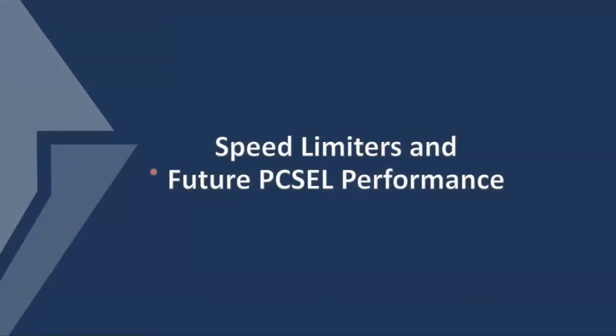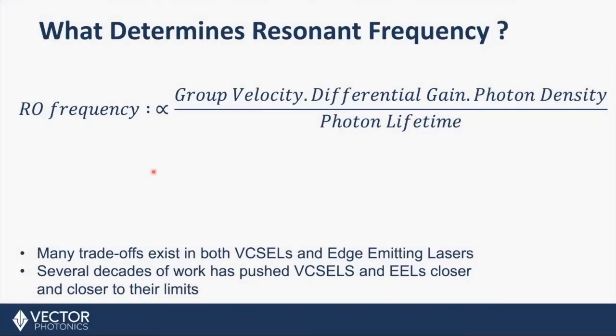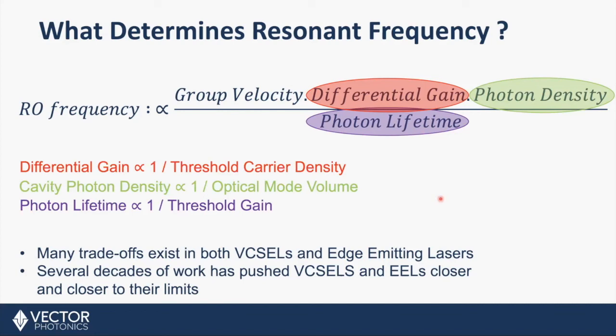So what are those speed limiters, and what is the performance we expect? What determines resonant frequency? We have a standard rate equation in semiconductor lasers that applies equally to pixels. Our resonance frequency is a function of refractive index, which we can't do much about, and the speed of light. We have differential gain, photon density in the cavity, and photon lifetime, our key handles that we can turn. With VCSELs and edge-emitting lasers, decades and decades of work have pushed these very close to their present limits. But there are so many trade-offs that it's difficult to get further than that.